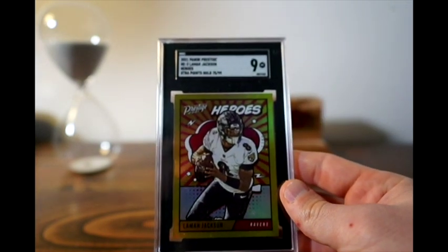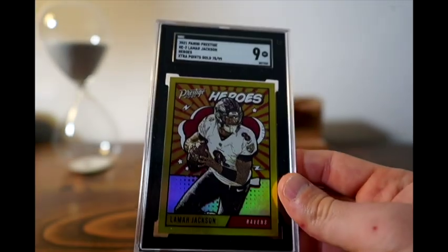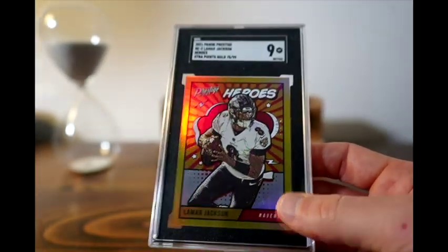2021 Panini Prestige, the Heroes. I'm a big fan of the Heroes. This is the extra points gold numbered to 99, Lamar Jackson, SGC 9.5. Fun card out of that Prestige set.